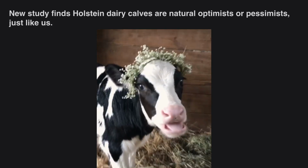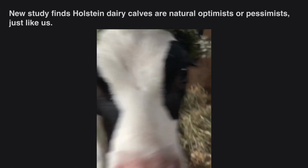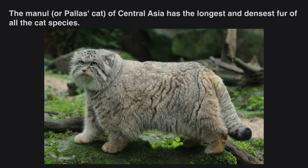New study finds Holstein dairy calves are natural optimists or pessimists, just like us. The manul, or Pallas's cat, of Central Asia has the longest and densest fur of all the cat species.